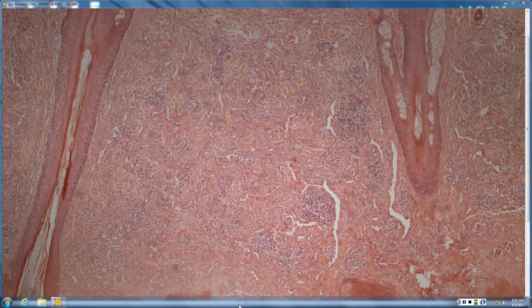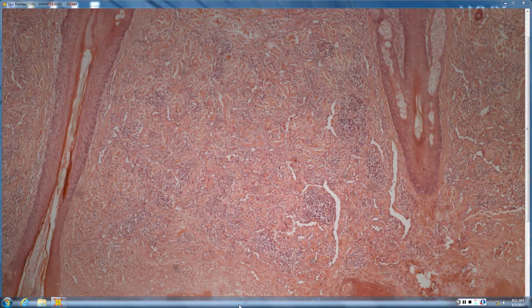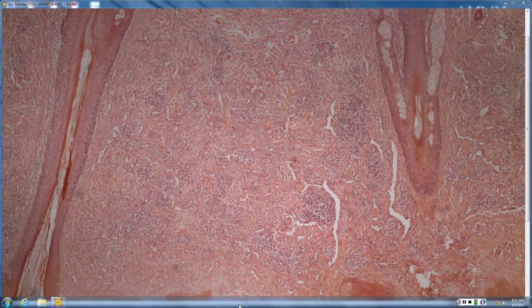The other possibility is this fits somewhere in the spectrum of an angiosarcoma. When all of those retiform spaces look almost like rete testis, the term retiform hemangioendothelioma has been used. It's a low-grade angiosarcoma. So whether you call it angiosarcoma or retiform hemangioendothelioma, you're talking about the same thing. So it's fine.